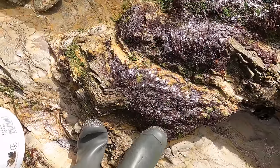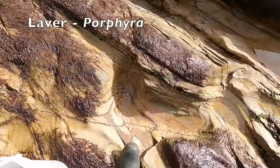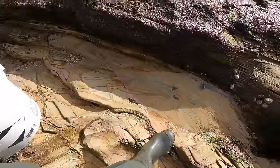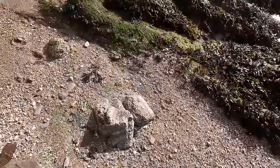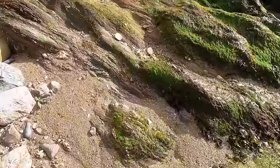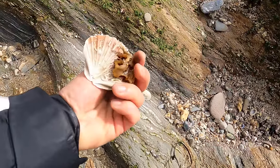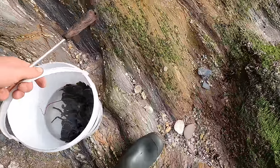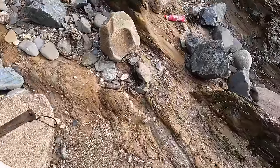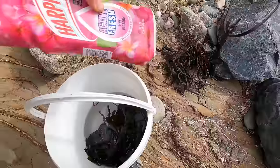This seaweed here is actually called laver. Make laver bread with it. And it is wickedly slippy. Oh, hello. Scallop shell. That's the first bit of plastic.